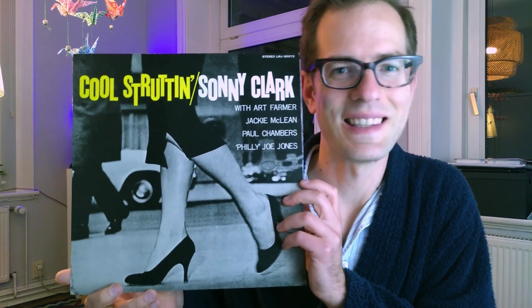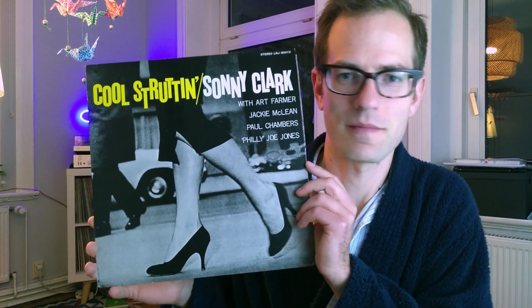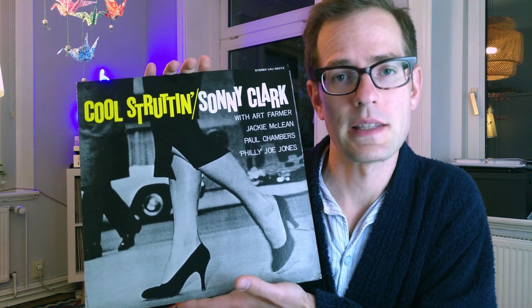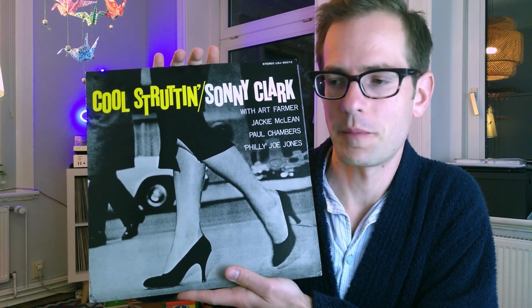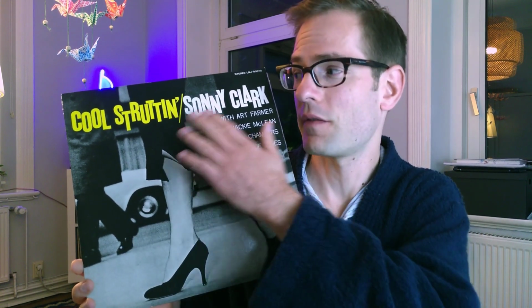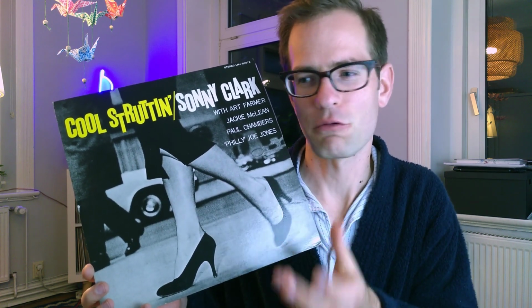So let's dissect this record. The first thing that grabs your attention, of course, obviously, is the design. It's the artwork of the cover. So we have first the photograph that I personally love. I think this is an absolutely gorgeous photograph. And at the same time we have the very bold typography and the very unique name. And these three together already create a piece of art.